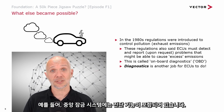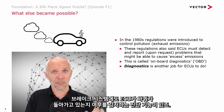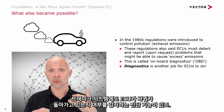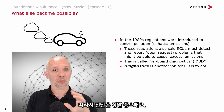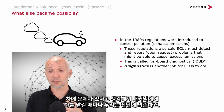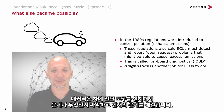So our central locking system will have diagnostics in it, to detect maybe if one of the door locks has stopped working correctly. Our braking system will have diagnostics in it to check that the ECU is able to detect that the wheels are turning or not, and so on and so on. So diagnostics, really important. It's what you and I rely on anytime we take a vehicle to a workshop when we think there's a problem. The workshop will put a diagnostic tool to the vehicle to understand what's happening and then be able to fix the problems in there.